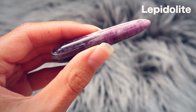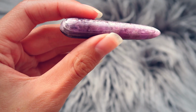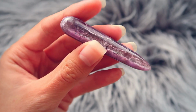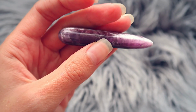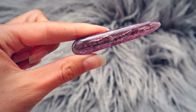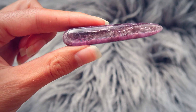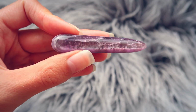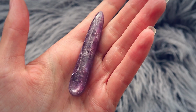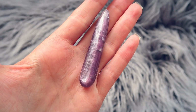Then the real showstopper is this beautiful Lepidolite wand. This is absolutely stunning. It's gem grade. Look at that sheen. Oh, I had 2 of these, but I sold one of them in my shop, and then I kept this one because I was like, this is the most gorgeous thing I've ever seen. So I keep this one by my bed. Love this one. It's so beautiful. It's so beautiful, you guys. Look at that.